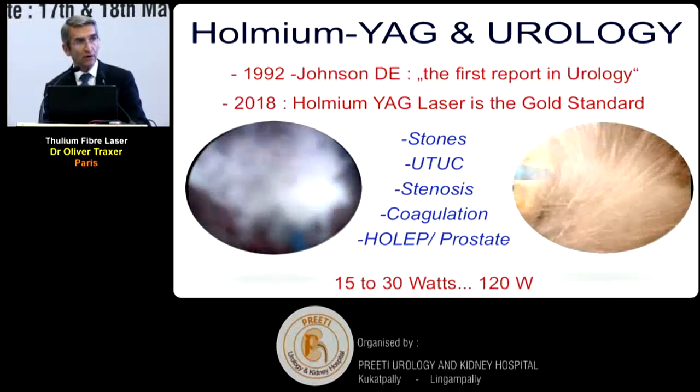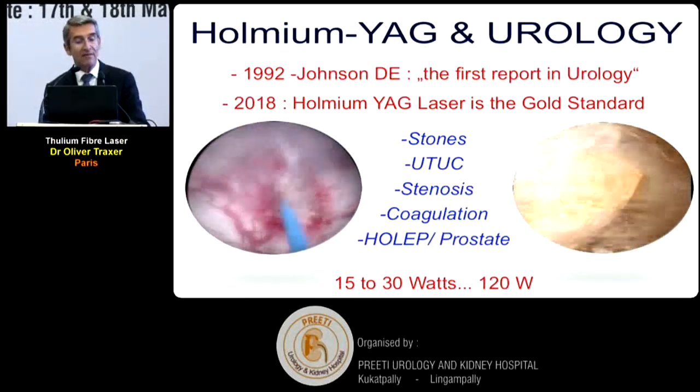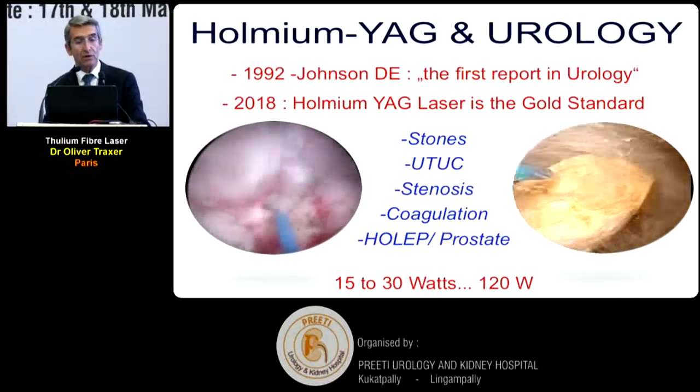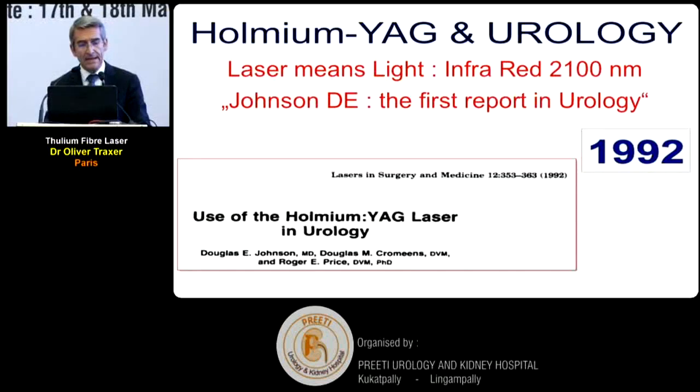The first report with holmium in urology was in 1992 by Johnson. So it's not a very new technology actually. This is the first report from Johnson, 1992.